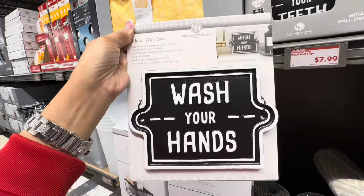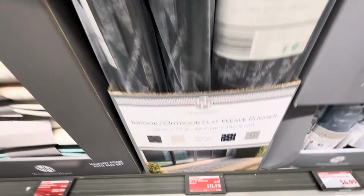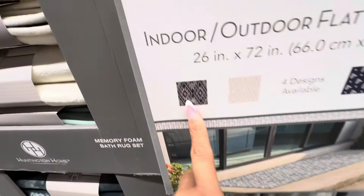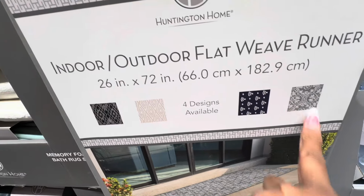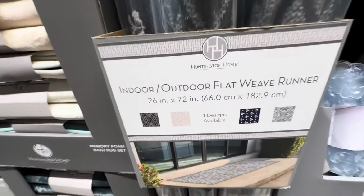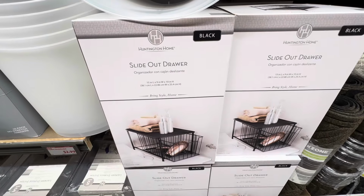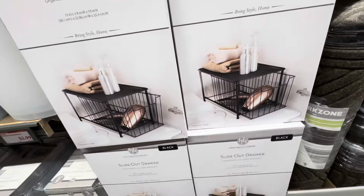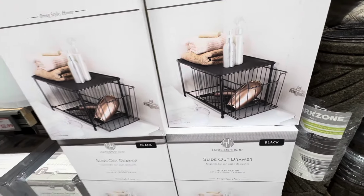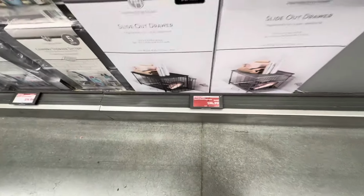I like it. They have indoor and outdoor runners for $13. And these are the colors. See right there? And that's the size right there. Oh, I like these slide out drawers. These are great space savers. So you can put your hair dryer, your curling iron, you can throw in there, and they are $15.